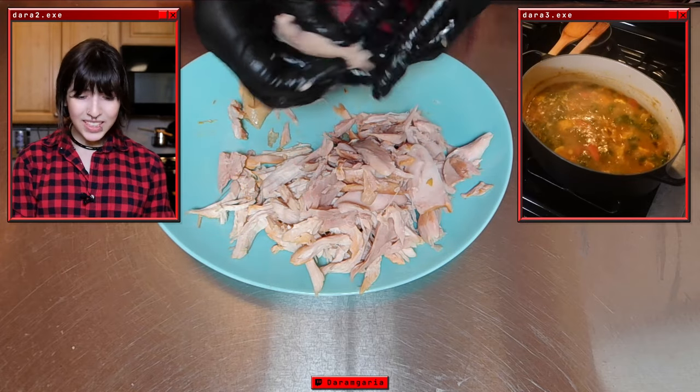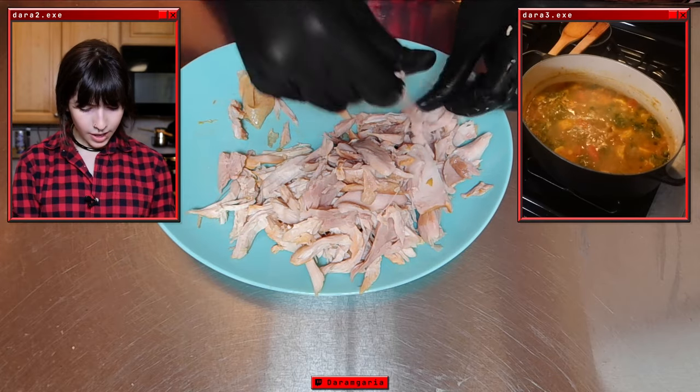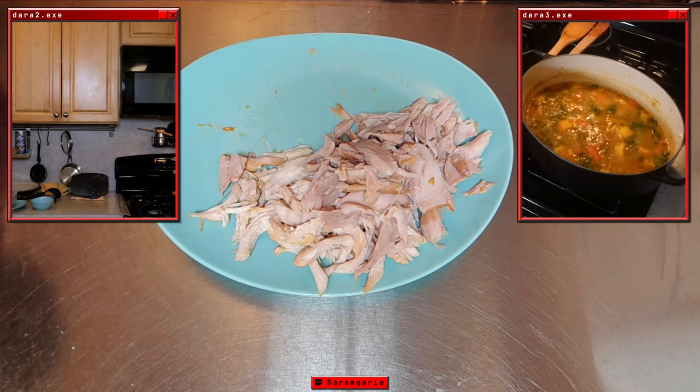Okay, is everybody still holding up okay? Everybody still following? All right. And my chicken is now officially shredded. Let's go ahead and just scoop all this out. All of that stuff gone. Guys, the chicken has now been officially shredded.